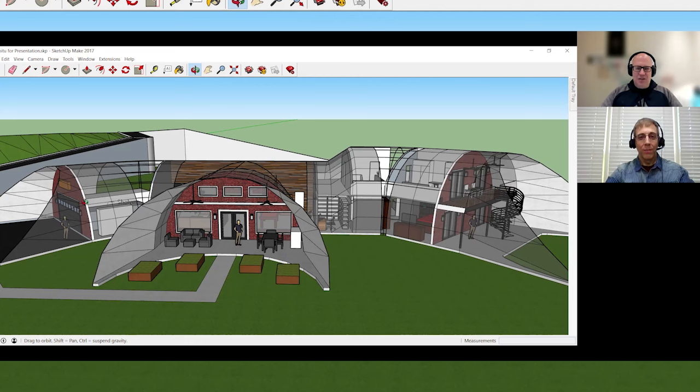So what are you most excited about on this house besides moving in? Yeah, that's a good question. We've been thinking about this for so long now. It's hard to pick one thing. I think honestly, one of the things I'm most excited about is just how solid it feels to me. And I mean that in a couple of senses.